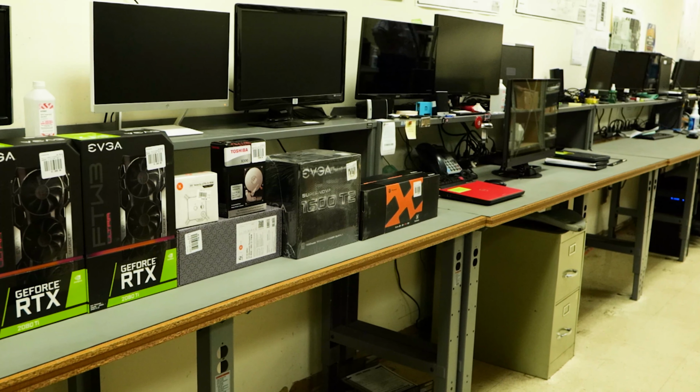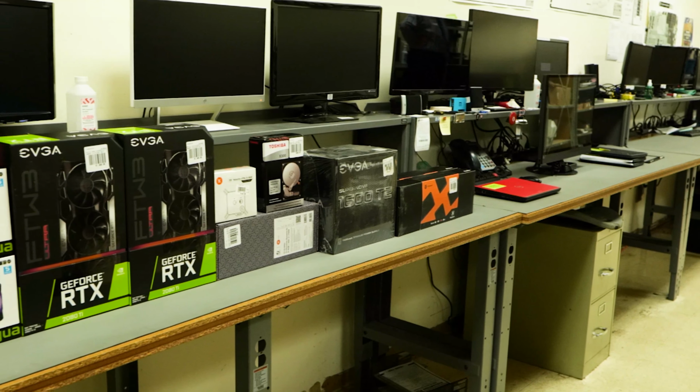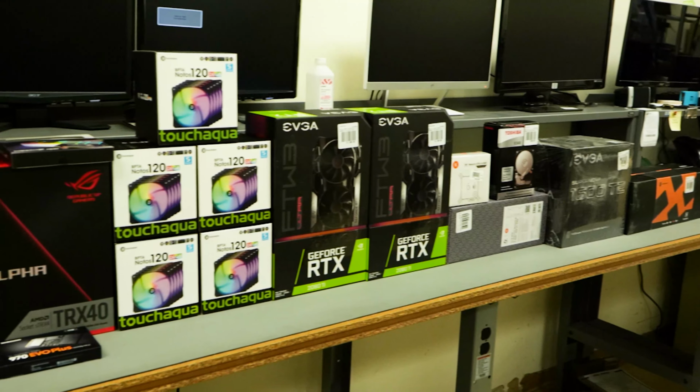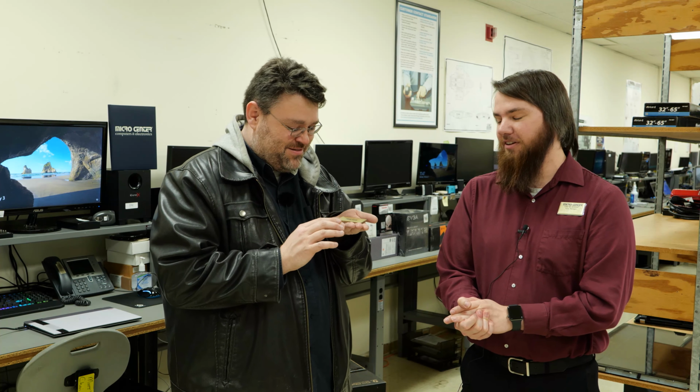So what if you're a certifiably insane person like me and you actually want to participate in the build? Because I noticed there's a huge pile of parts built up behind us. We'll work out some scheduling, and our techs will do it alongside you. Must get ready for the build. Yeah, so Microcenter, really exciting.